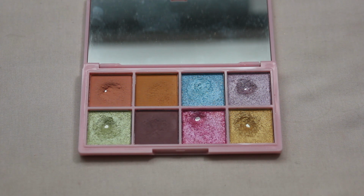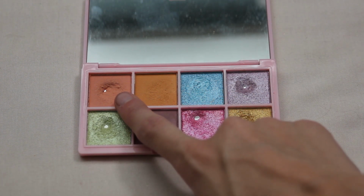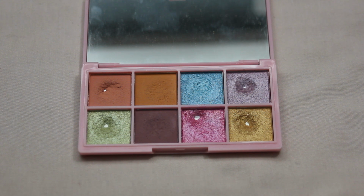So the very first one that I hit pan on from the 3 I need to talk about is this first shade in here, the matte pink. I hit pan on that on July 21st. It took me 13 total uses. This was my level 3 project Level Up palette, so I was really focused in on hitting some pans for this one. So that one surprisingly did not take me as long as I expected.